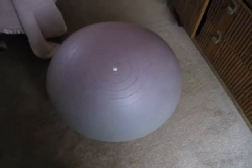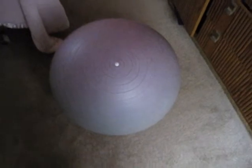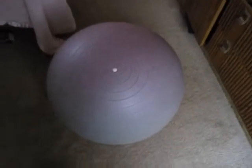A yoga ball. Amazing. All mommies with new babies should have one. Just hold your baby, sit on it, and bounce. Watch TV while you're bouncing, and your baby will fall asleep. It's great.